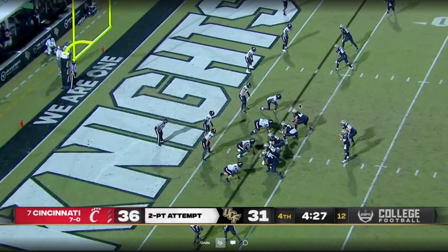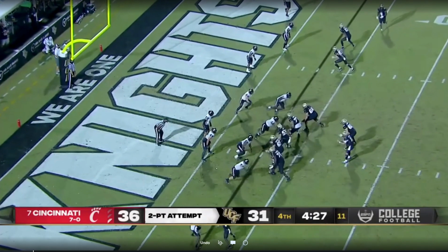UCF's going to do a little wrinkle to it. Kind of like a bubble go, which a lot of teams run. They're basically doing it internally. He's going to come in just like the screen. They're going to come off like they're going to block both these guys. And then they're going to slip to the end zone here. Another really cool changeup. Really good design here.